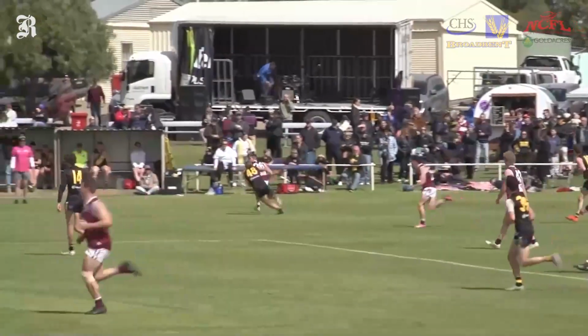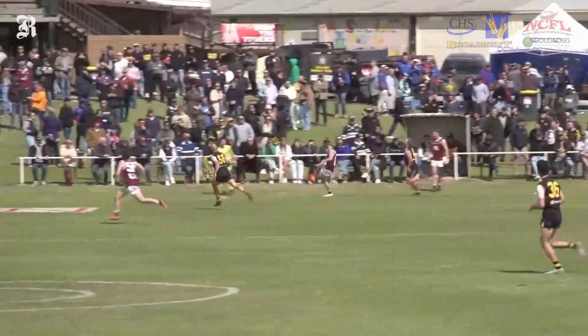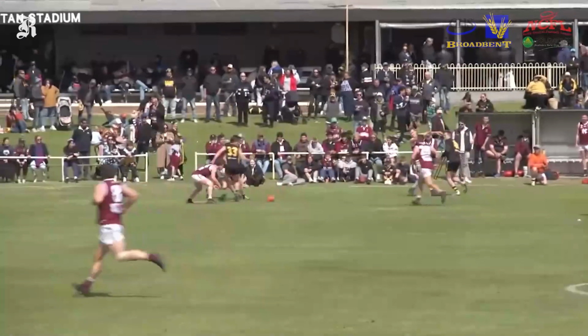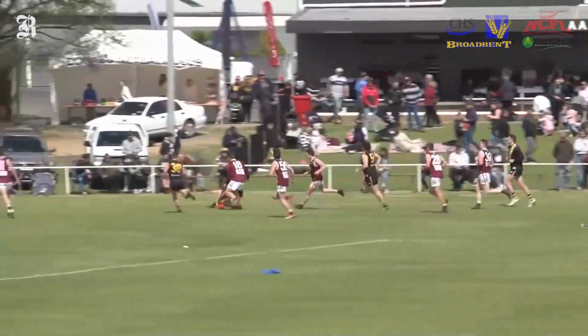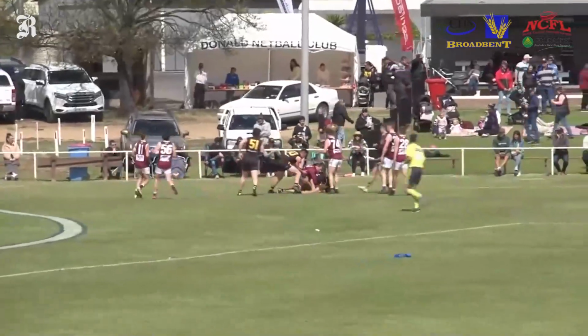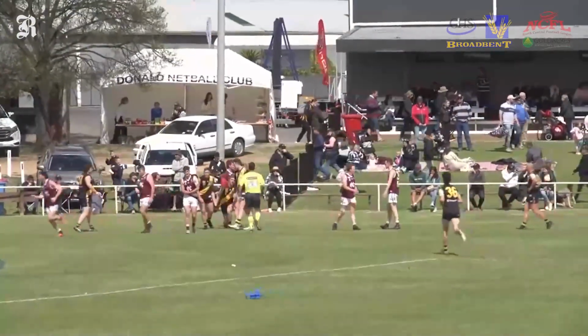Out to Kelly again. Kelly gets it. Wins this race. Plays on, takes a bounce. He's got him. He's burned him. He kicks it down. Going to be Jaden Coggan at the back, and Jack Barry battles for it. Big Jimmy, the tripod. He's battling for it. And yet another ball up.